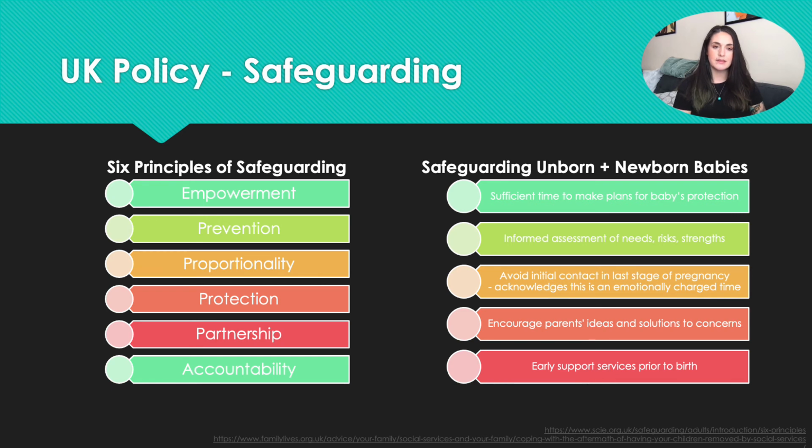Did a little bit more digging and I found something in the UK called safeguarding. So in the UK, their current policies are a bit mixed in that if a practitioner determines any risk or concern for an unborn baby, they are to inform maternity services of their concerns. So this feels somewhat similar to the approach that we've been practicing. However, they also make a referral to address concerns beforehand that would minimize harm to the parent and child, which is what they refer to as safeguarding.